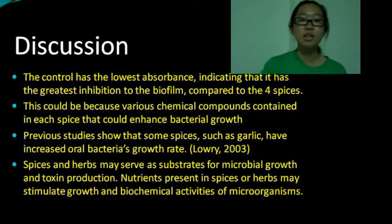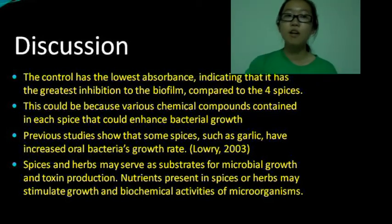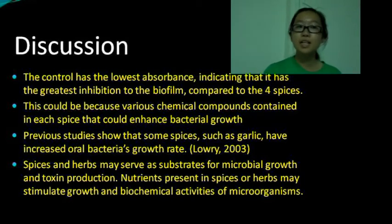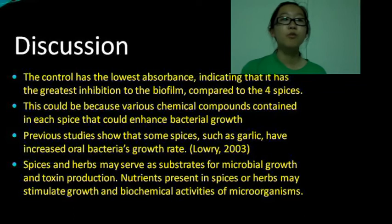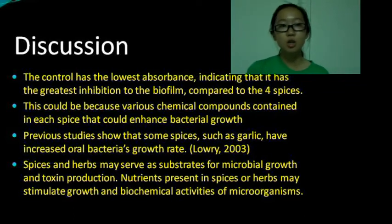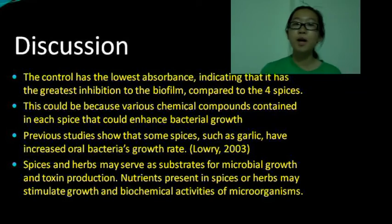Previous studies showed that some spices, such as garlic, have increased oral bacteria's growth rate. Spices and herbs may serve as substrates for microbial growth and toxin production. Nutrients present in spices or herbs may stimulate growth and biochemical activities of microorganisms.